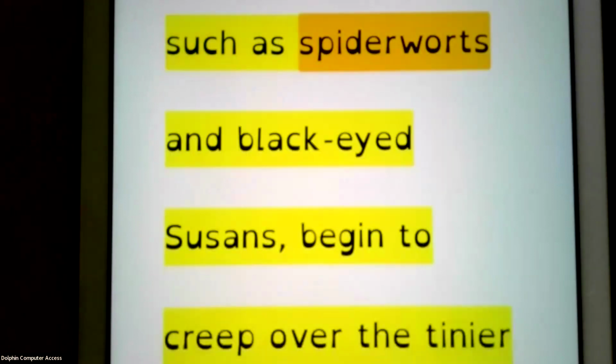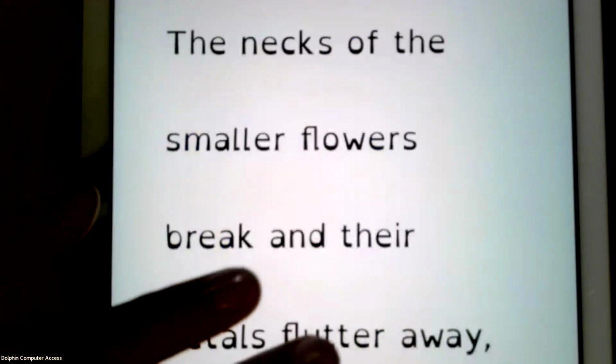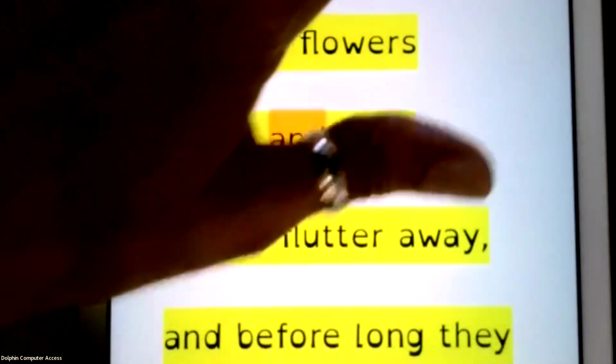Taller plants, such as spiderworts and black-eyed Susans, begin to creep over the tinier blooms, stealing their light and water. The necks of the smaller flowers break and their petals flutter.